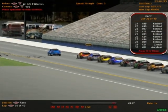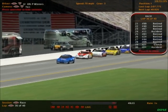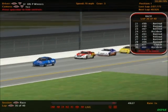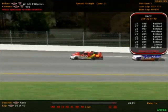07 at least, he also has retired. Hayden Klein, of course, no offense to him. He's a great guy, but I'm glad he's back in the 07 car. But he did cause a pretty big accident over here. And Paul Winters will thank him probably at the end of the race, when he wins it at least.